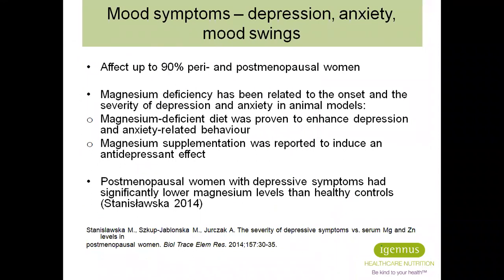All right, and then mood symptoms. So depression, anxiety, and mood swings affect almost all perimenopausal women in some way. So we know in animal models that a magnesium deficient diet enhances depression and anxiety related behavior. And conversely, magnesium supplementation induces an antidepressant effect. And that's borne out in postmenopausal women with depression as well. So in this observational study by Stanislavska, he found significantly lower magnesium concentrations in postmenopausal women with depressive symptoms compared to healthy controls.